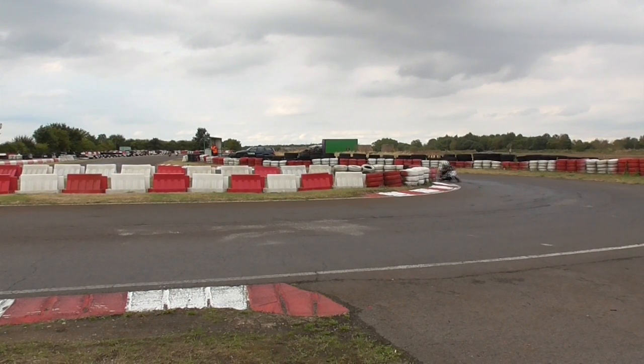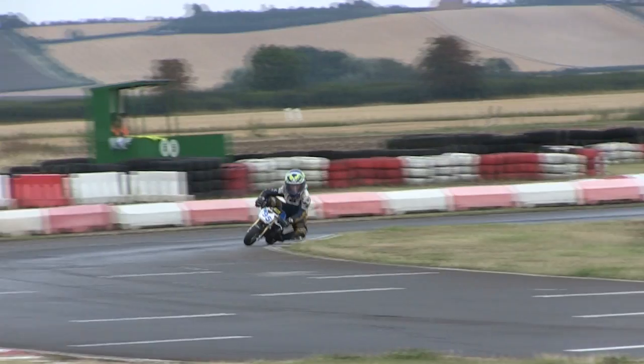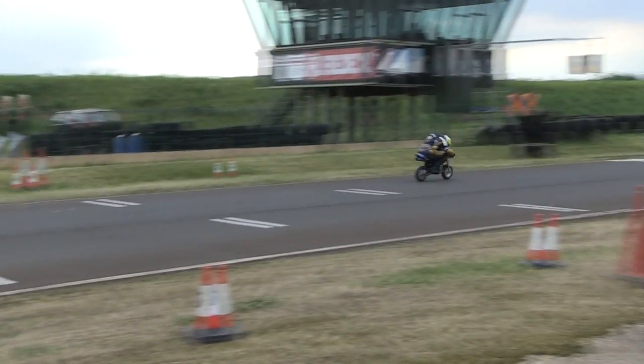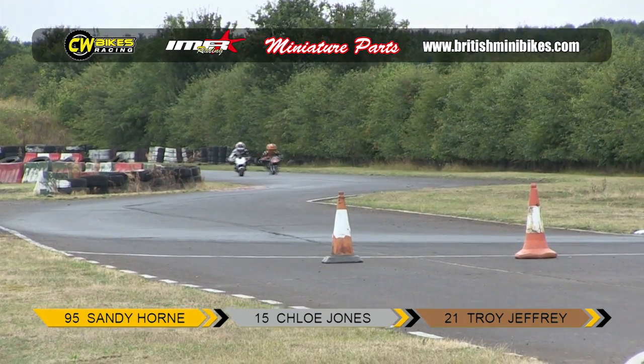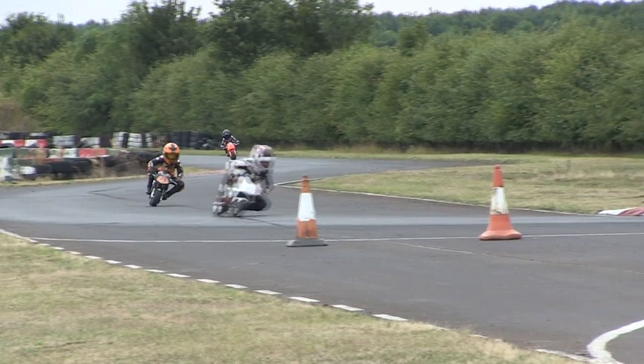But certainly Sandy Horne is really looking far down the track, keeping it nice and smooth as the battle starts to hot up for second place. It's Troy Jeffrey in second place, Chloe Jones putting the pressure on in third as your race leader Horne goes over the finish line, looking in great form at the moment, and it looks like Chloe Jones has gone into second place. We'll just confirm that now. Well, the timing screen shows in second place, and she certainly is.